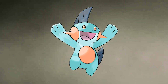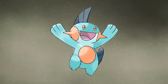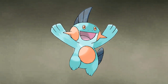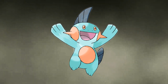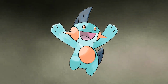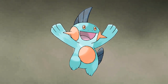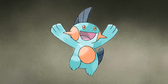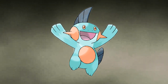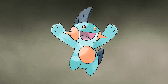The surface of Marshtomp's body is enveloped by a thin, sticky film that enables it to live on land. This Pokemon plays in mud on beaches when the ocean tide is low. Pokemon Sapphire and Alpha Sapphire. Marshtomp is much faster at traveling through mud than it is at swimming. This Pokemon's hindquarters exhibit obvious development, giving it the ability to walk on just its hind legs.